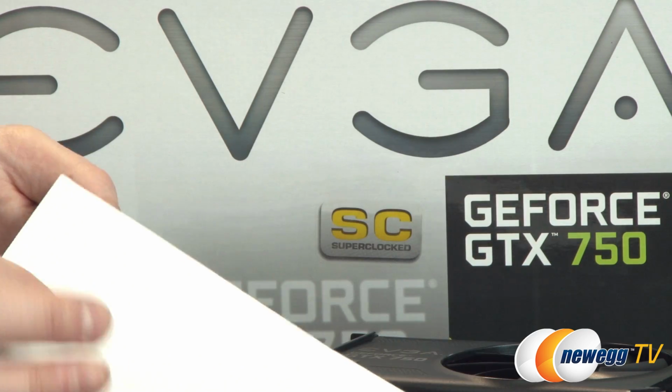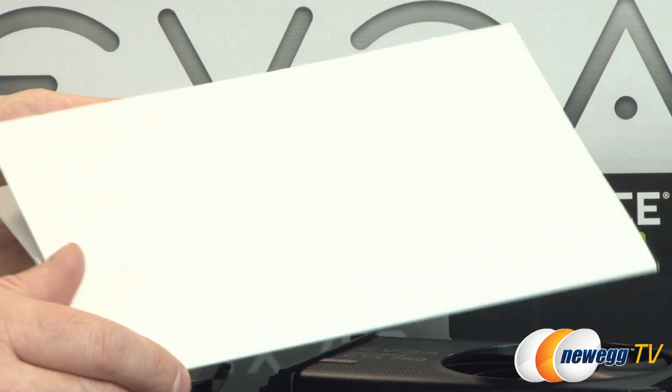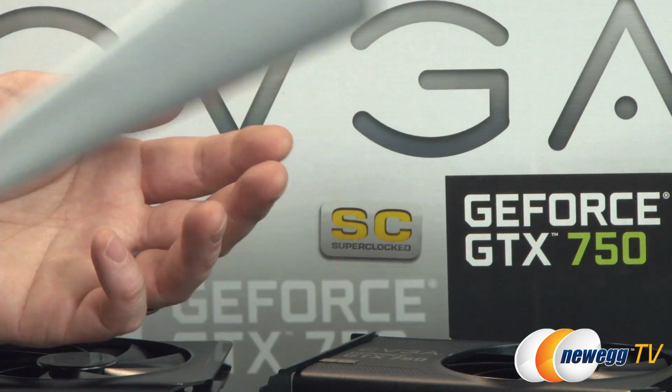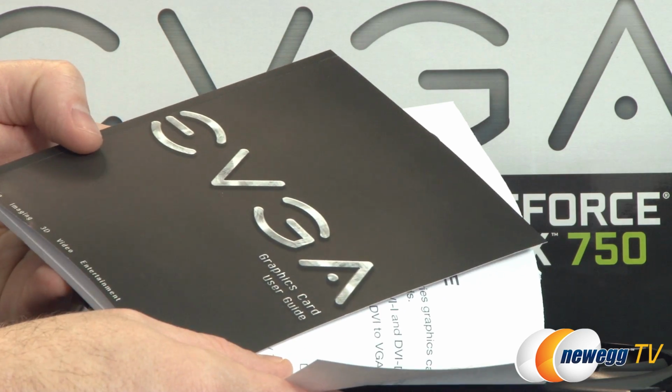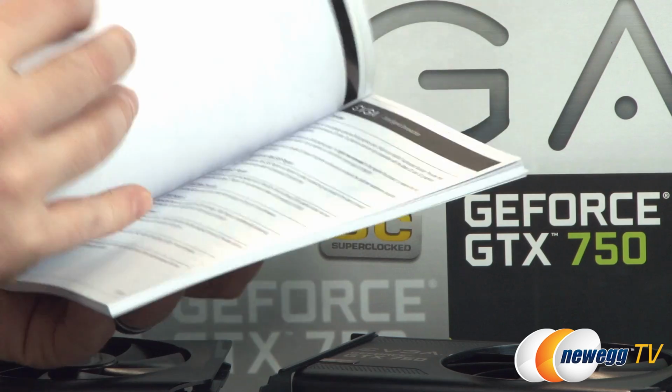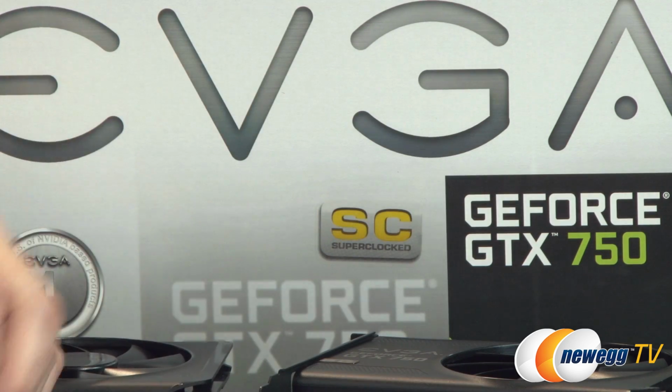We're going to take a closer look at some of these cards now. We'll start with EVGA's GeForce GTX 750. Inside the box, you get an EVGA poster that they like to put in their gaming graphics card boxes. You also get, of course, a graphics card user's guide, a little bit of an insert about the dual-link DVI connection, and all the information you'd need from a quick start guide.